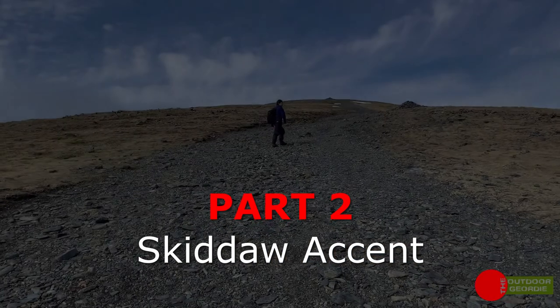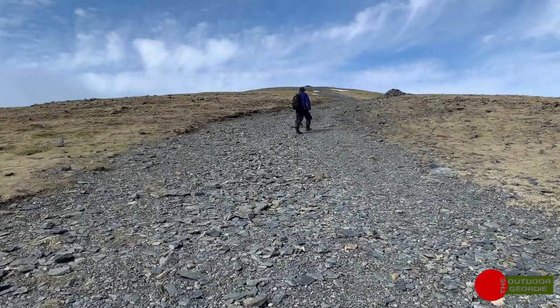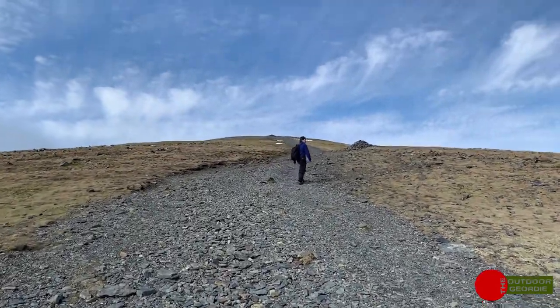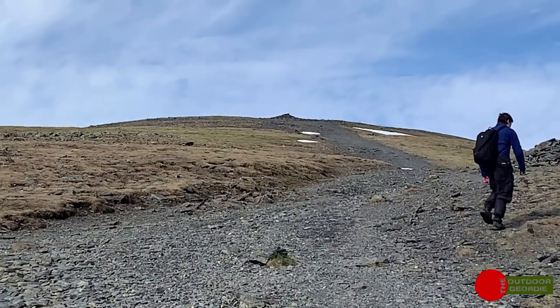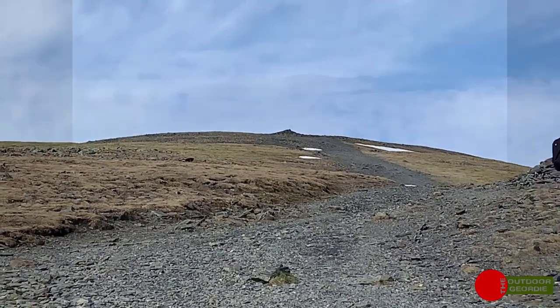Still a little way to go. This is the summit of Skiddaw. See up ahead in the distance and zoom in there. The final stretch.